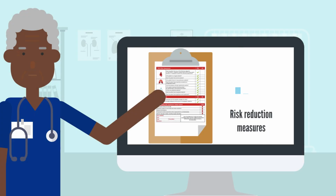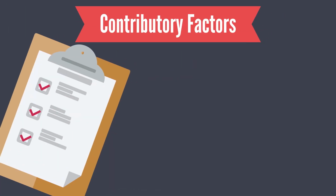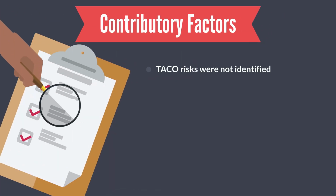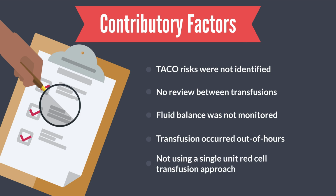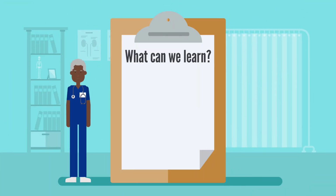This case highlights missed opportunities to identify TACO risks and implement mitigating factors, which led to patient death. The contributory factors included TACO risks were not identified, no review between transfusions, fluid balance was not monitored, transfusion occurred out of hours, not using a single unit red cell transfusion approach. What can we learn from this to enhance patient safety?